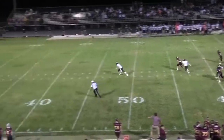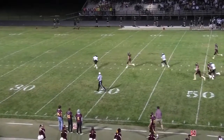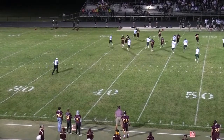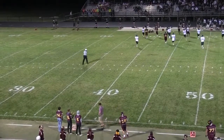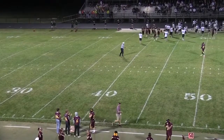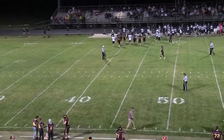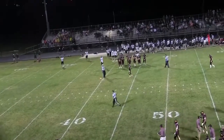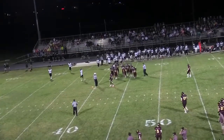Uh-oh. The snap is high, and Mace would be good to throw it here. He's going to run far sideline and try and make up what he can. There is a flag. That may not help Pella. That's at the 38-yard line. So a high snap gives Mount Pleasant a little more life here. We're going to lose 23 on a team loss there.